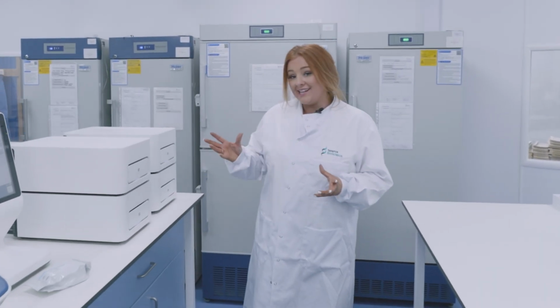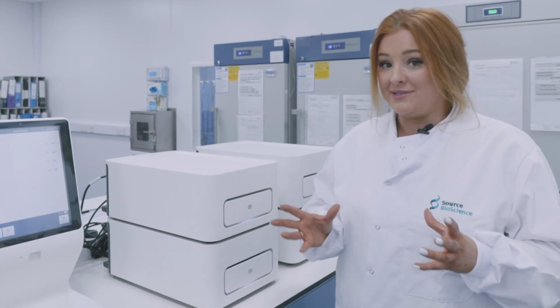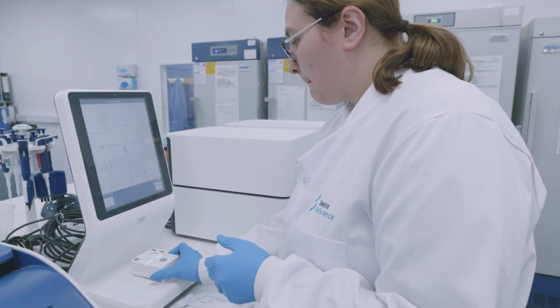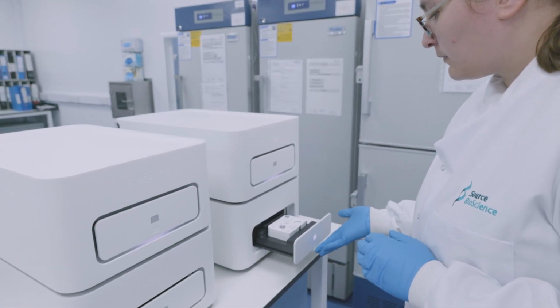So this is an Idylla platform that we're using. This is a fantastic piece of instrument, and how this works is it's straight from tissue, and this does the extraction and amplification and generates a final report that can be issued to yourselves. So this is done for MSI, also does for MET, RET, and all your fusions such as ROS1 and ALK.